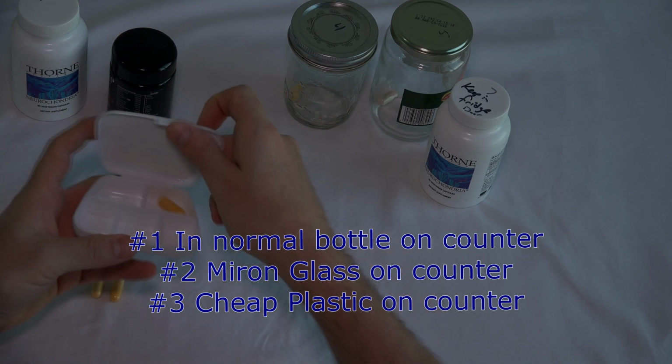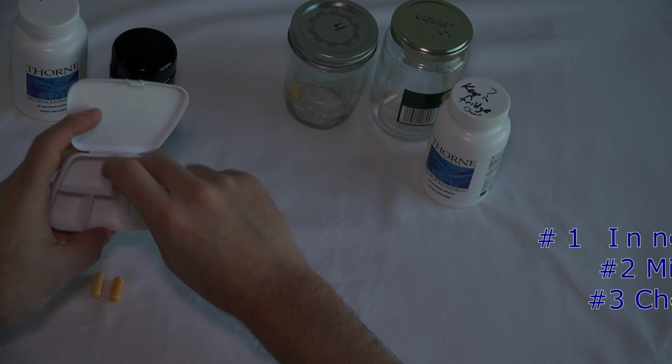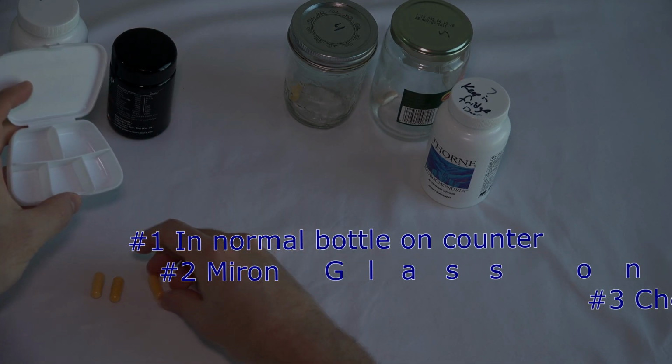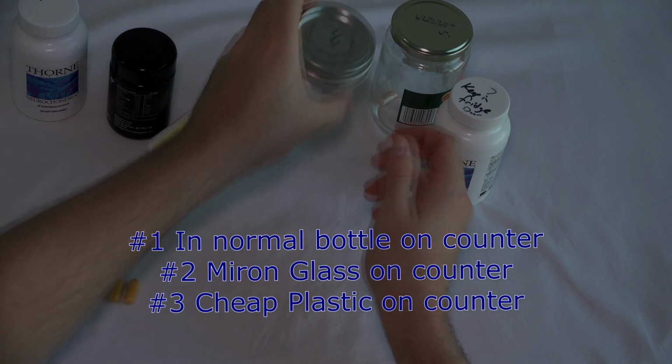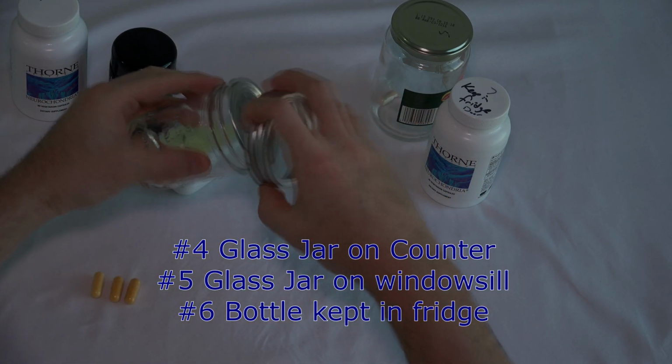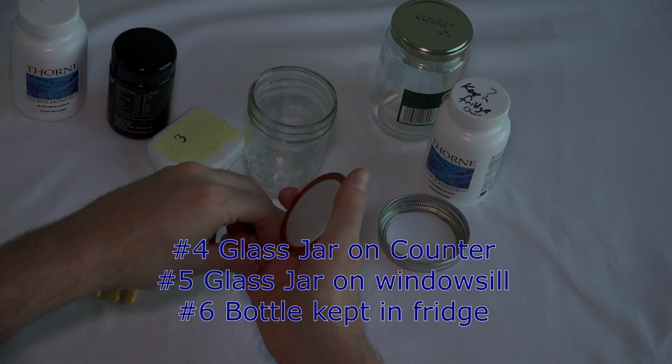Number 3 we had was the travel container, which you already knew was pretty toxic and poor, and we'll see if it affects there. Just by looking at it, it already appears that it did denature. Number 4, this was the glass bottle, which I just kept on the counter.